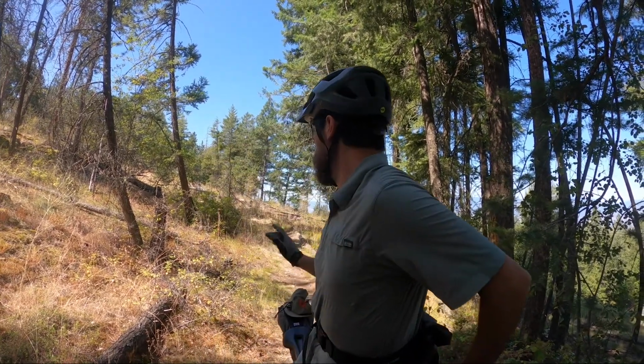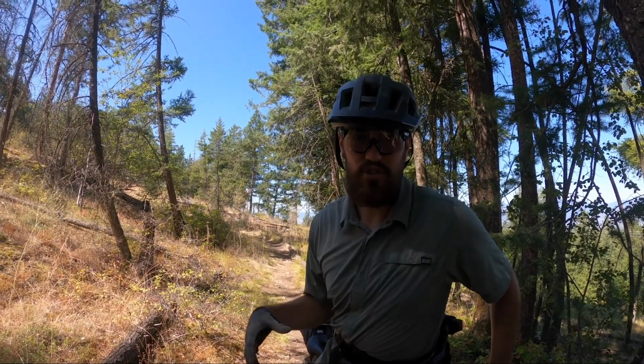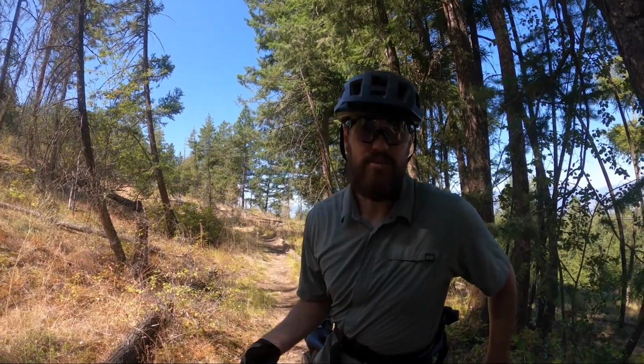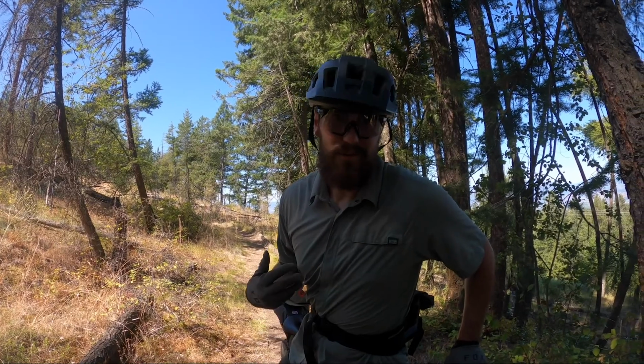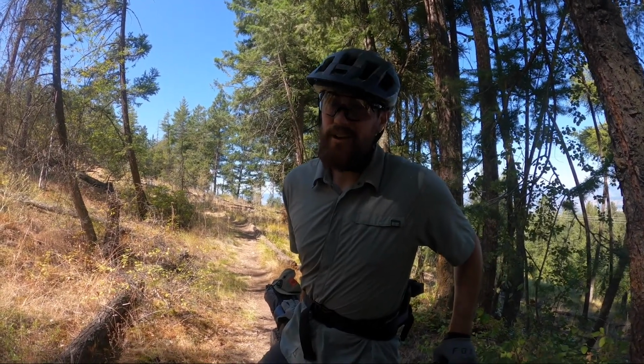And now we're kind of traversing the Myra-Bellevue Park to the main Crawford trailhead. Crawford is what the locals call it, and we're locals. And then we're gonna start the climb up to the Kettle Valley Rail Trail. How about that?